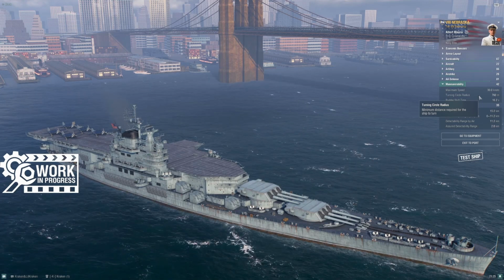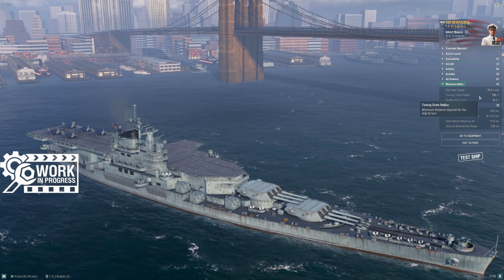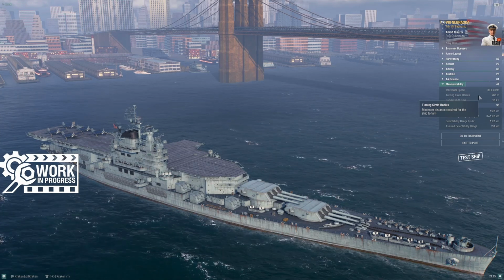She does basically have the same handling characteristics as North Carolina. Her rudder response is a little better. Actually, is it the same? No, it's exactly the same. Look at that. I had to check it. No, it's not the same. I'm sorry. Her detection's the same. That makes sense. Her rudder shift is a little better. Turning circle is the same.